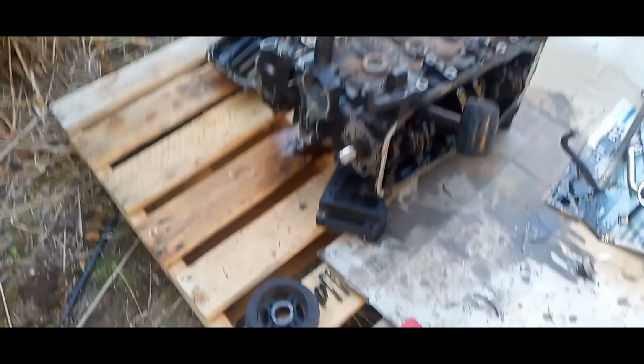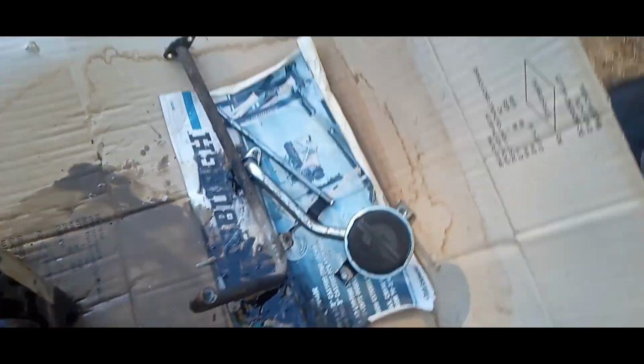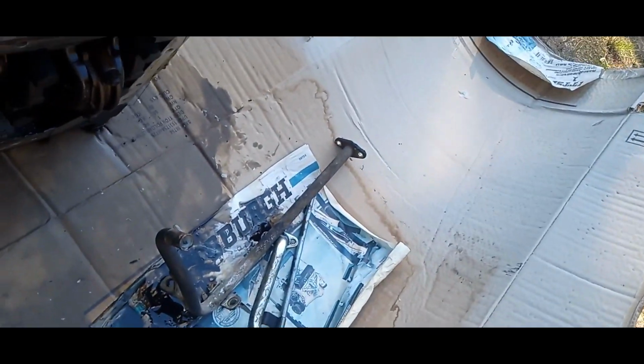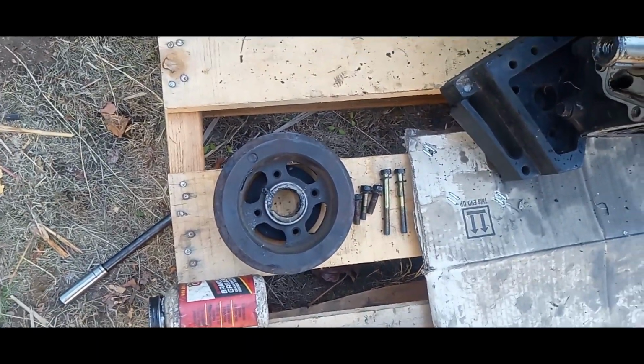I need to get this off to transfer over. May need to pull some more stuff. We're getting it all stripped off right now, though. Looks like I got this one just about undressed. We've got the oil pickup tube off and the coolant heater bypass tube, whatever you want to call that, off. Got the oil pump off. Got the front main pulley off.